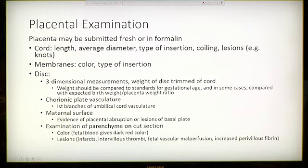We also look at the maternal surface of the placenta. Obviously, with placental abruption, we'll see changes there. We may see hemorrhage behind the placenta. We look for other lesions of the basal plate, and color can also tell you some things. For example, in twin-twin transfusion syndrome, the donor twin side may look pale, and the recipient twin side may look dark red.